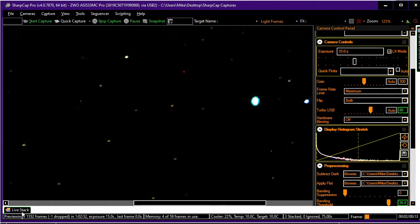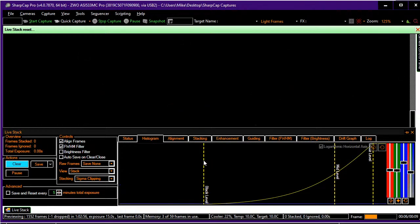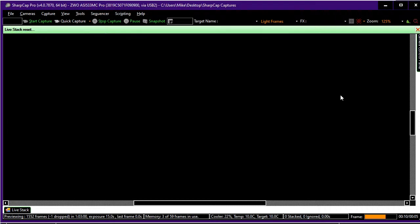Try dropping the exposure again to 15. See what that does. The good news is, as we get faster and faster, the images will come in faster and faster.